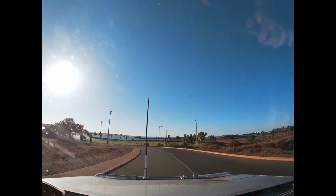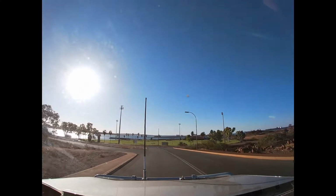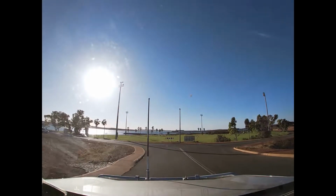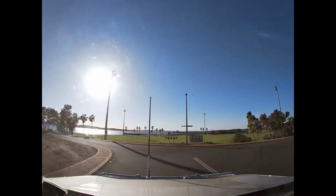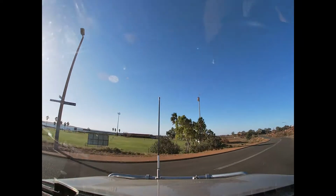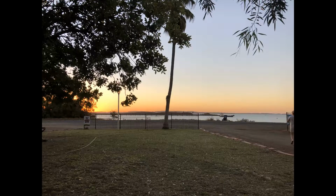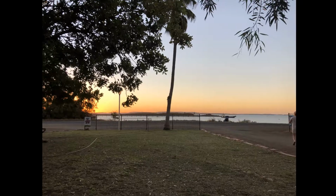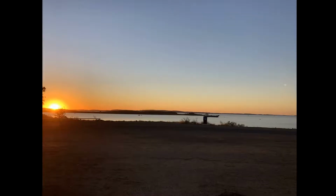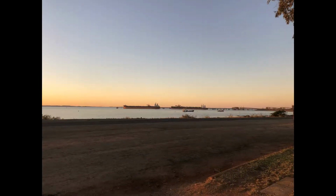The foreshore at Dampier was really lovely. It was quite a busy little place with the ships coming and going, and during the night you could hear the trains rattling in, bringing their loads to the wharf. Once back at the transit park, we grabbed our chairs and a few drinks and jumped onto the lawn to take in the beautiful sunset with the other travellers.